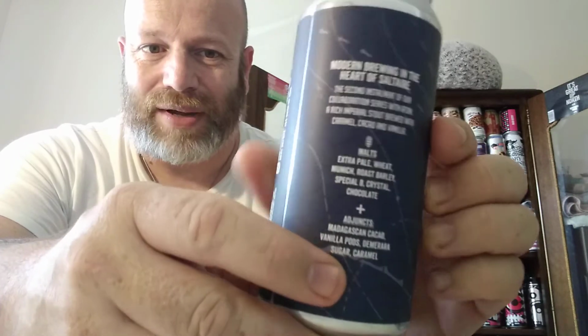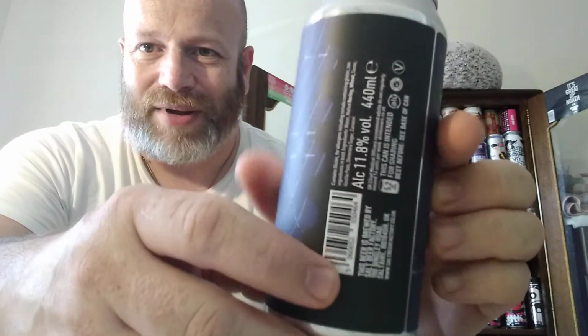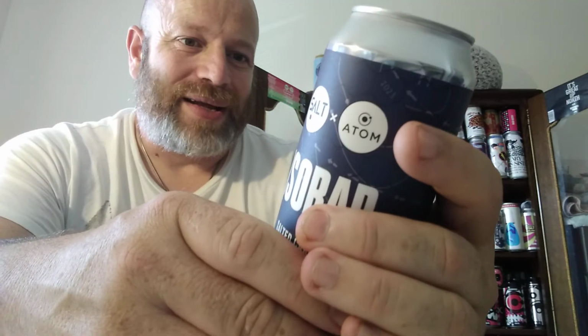As you can see, that's all the info there is. There's a little bit more info, and I shall read you a little bit of it. It says: a second instalment of our collaboration series with Atom, a rich imperial stout brewed with caramel, cacao, and vanilla. Malts: extra pale, wheat, Munich, roast barley, special B, crystal, chocolate. Adjuncts of Madagascan cacao, vanilla pods, demerara sugar, and caramel. So I'm looking forward to this. It's either going to be really good or I'm going to be really disappointed. Let's crack this open, what we do. See what we get.